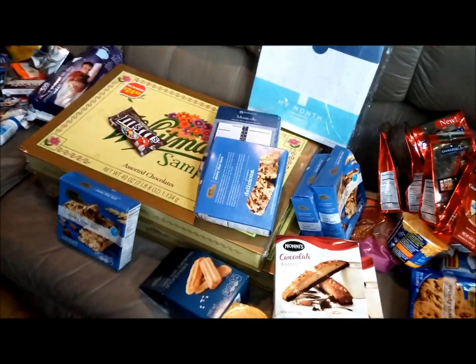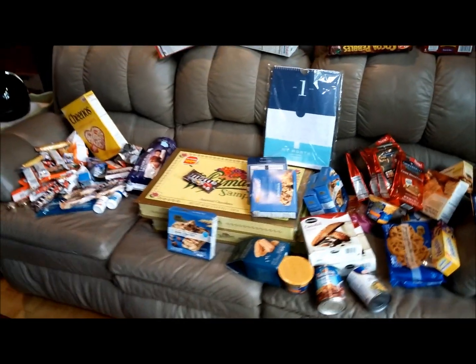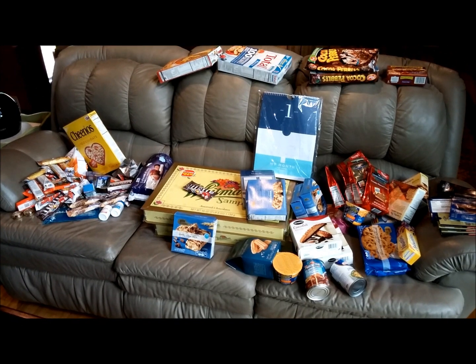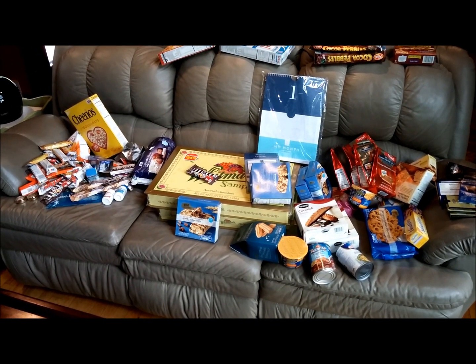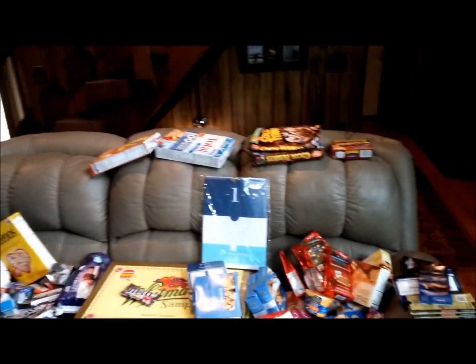But I just had to show you that huge one. Look at this. Here's the couch. And look at how big that box of chocolate is. It takes up a whole section on the couch.